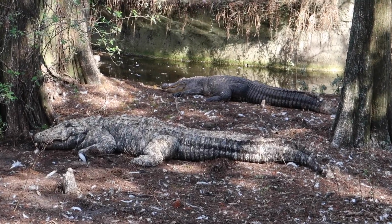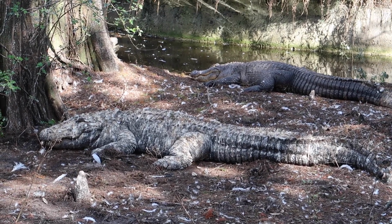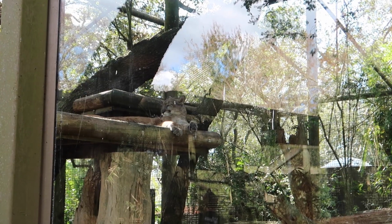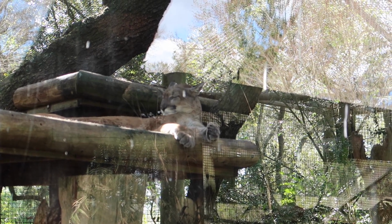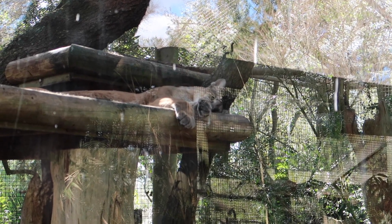This alligator is covered in poop. He's having a shitty day. Yeah. There's a lot of poop. He just doesn't care anymore. Just chilling, accepting his fate. Here's the Florida panther. He's kind of awake. His eyes are still closed. He just moved his head up. Yeah. And back down. Hi, baby.